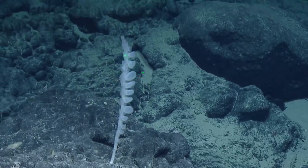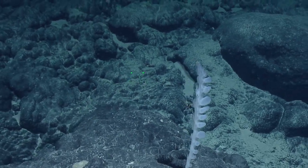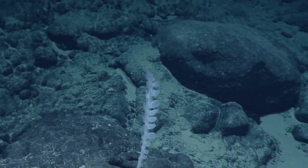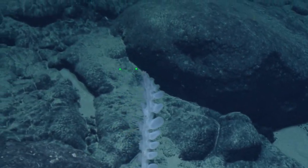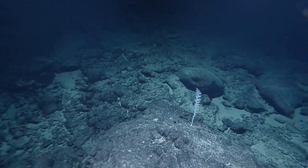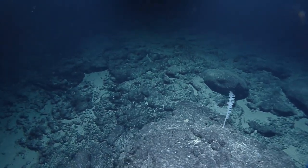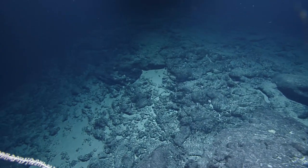Nice serrated sponge. Family Ferriidae. Okay, go ahead. I've collected a few of those so far. Is that the sponge where when they are no longer living, they look like a backbone? Yeah, kind of like that. Yep.